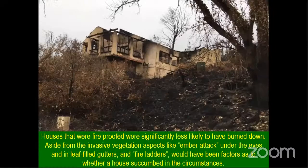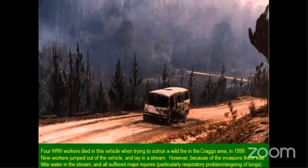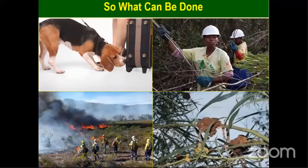Again, the problem of invasives, the fires in Knysna. We know it well from our own work. In this vehicle, we actually had 4 of our Working for Water people killed, and 9 others escaped and went down to a river to escape the fire. But there was hardly any water in the river because of all the invasives that you can see in the background. And they were quite severely burnt.